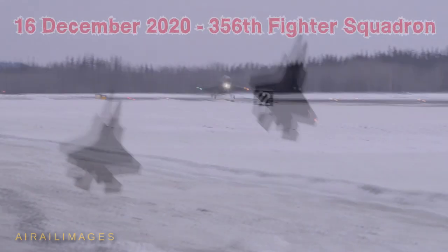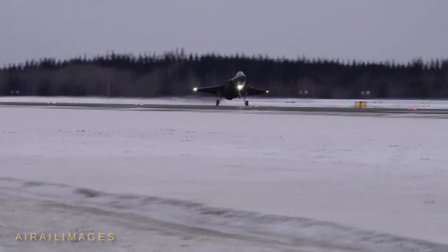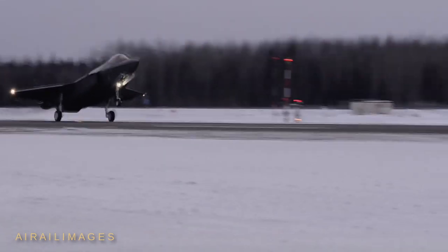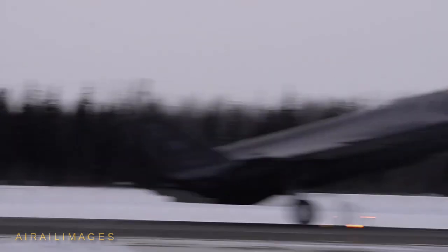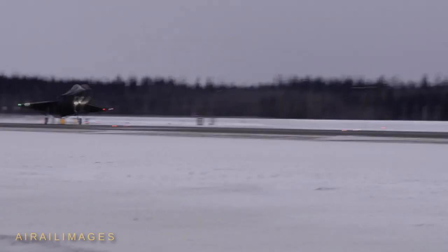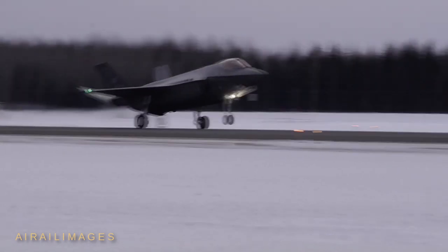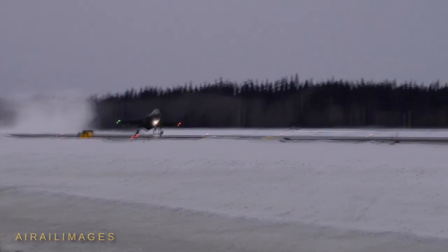Five F-35A Lightning IIs assigned to the 356th Fighter Squadron landed at Eielson Air Force Base, Alaska, 16 December 2020. All Eielson F-35s are on schedule for delivery by December 2021. Now the count of F-35s on Eielson is above that of the base's F-16s. We received this video with no ambient audio. Hope you enjoy our seasonal music selection.